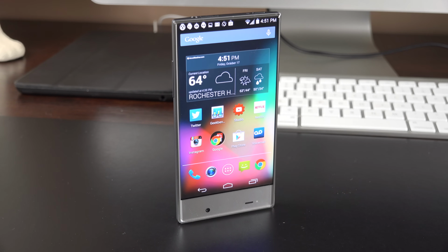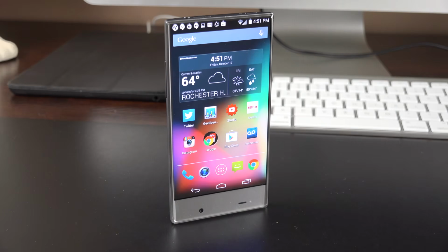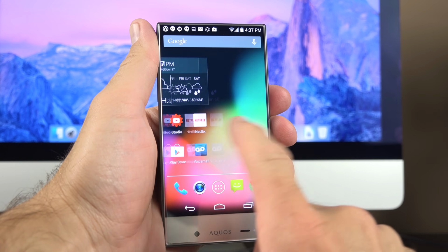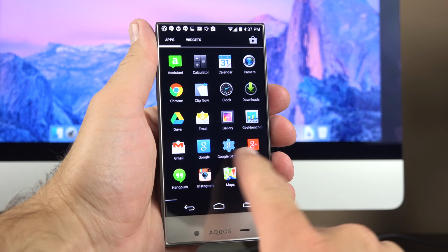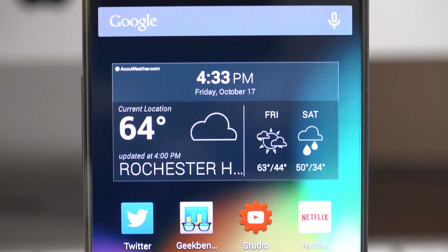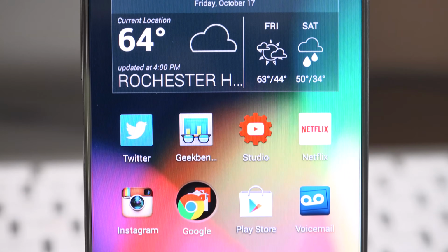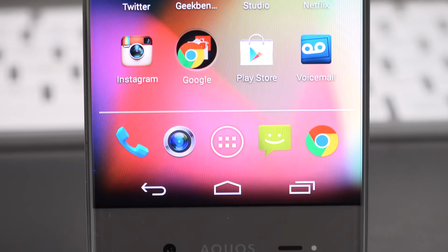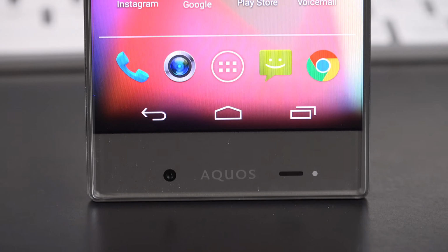Hey guys, Mike here, the Detroit Borg, with a look at the very unusual Sharp Aquos Crystal, which is being sold in the US as a Sprint exclusive. It's also available on their MVNOs like Boost Mobile and Virgin Mobile for $150 off contract. So it's being sold as a prepaid phone. So obviously the big standout feature here is that Edgeless Display. So you can see there's virtually no bezel surrounding part of the phone, but of course there is a fairly large chin bezel housing some of the sensors, the front-facing camera.